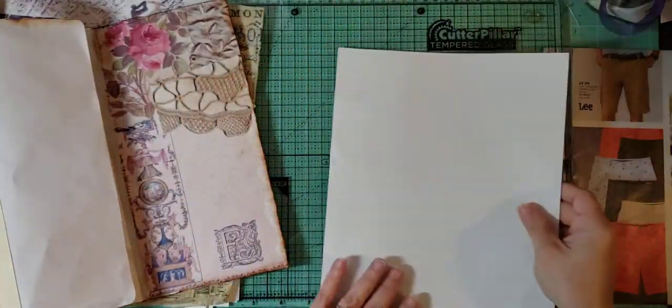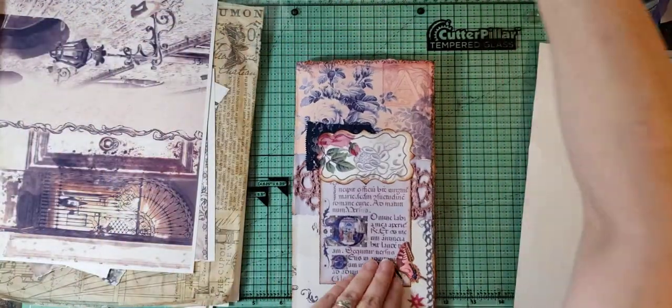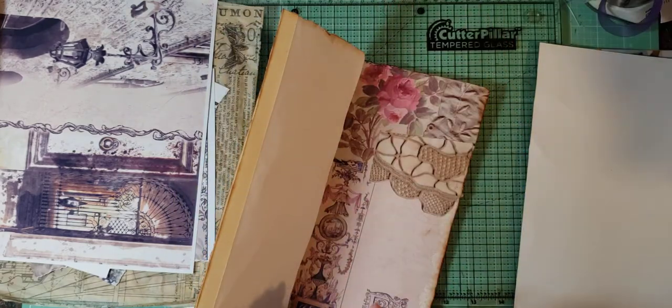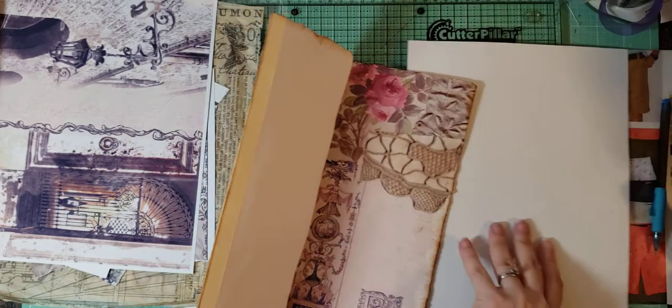Oh yeah, that's right, we're going to wrap it. All right, so let's glue here. Let me get my glue book.